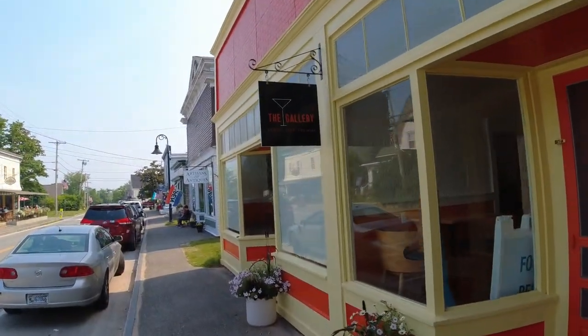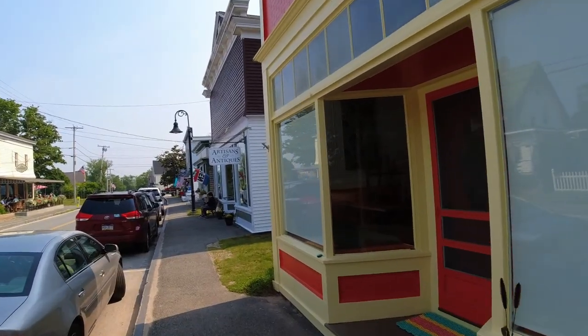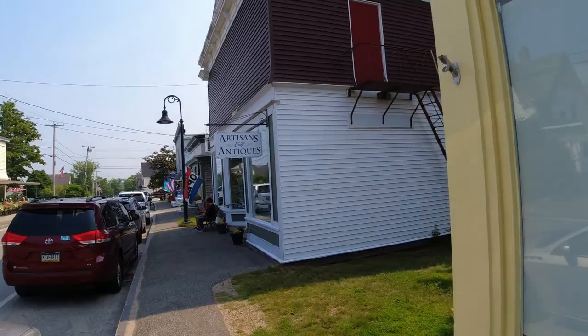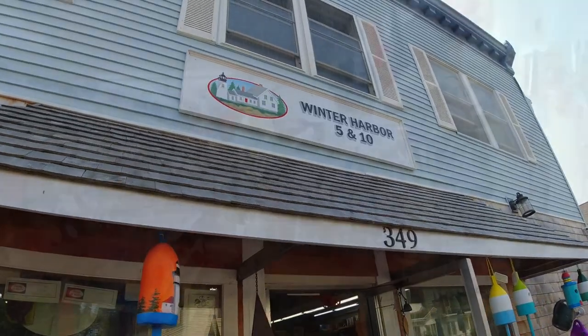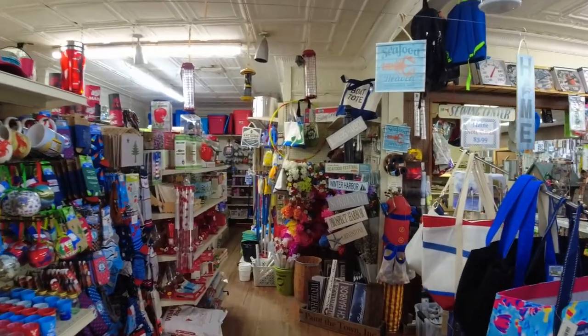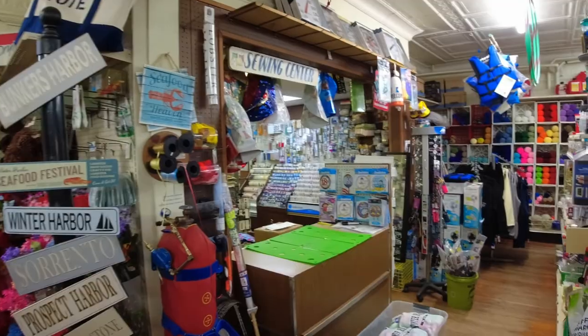This is the main street in Winter Harbor. A couple cool little shops, little restaurants, nothing fancy, but you definitely have to go to the 5 and 10. Welcome to the 5 and 10 in Winter Harbor. If you've never been in one, it's got everything.